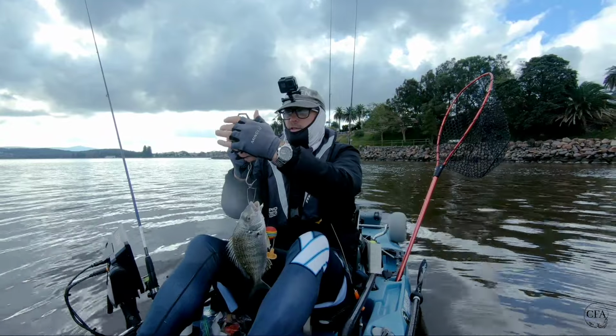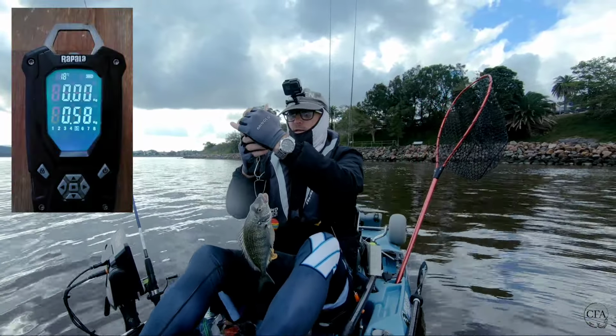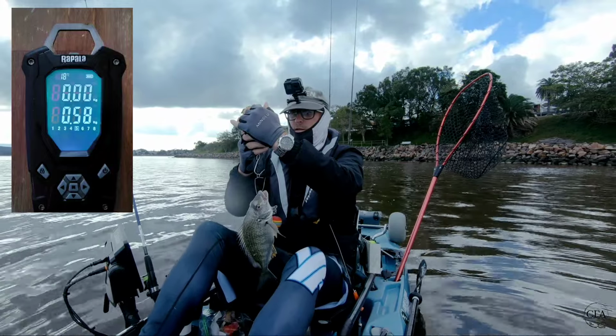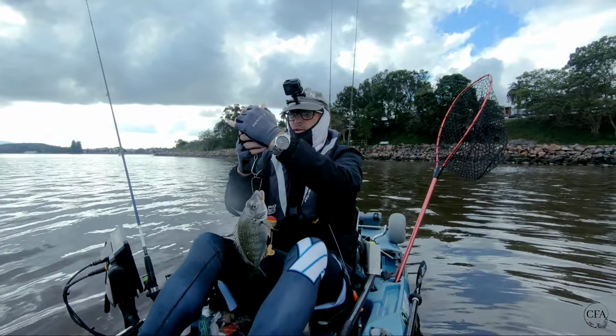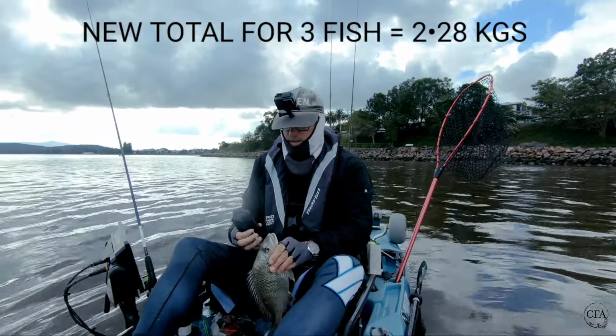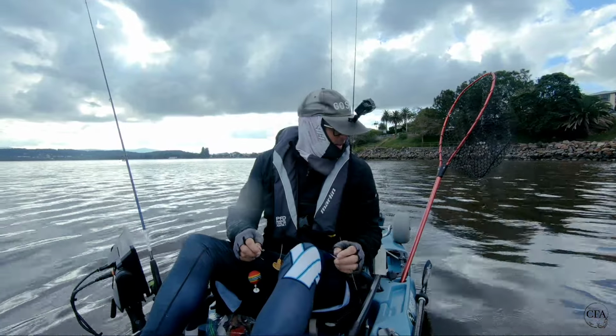Yeah, 0.57. So 0.58. So we'll lock that in. And we'll get rid of number 3 on here, which was 0.47. And for 3 fish now, it's 2.28. So that's not too bad. Quite happy with that. We'll let it go. See ya, mate.